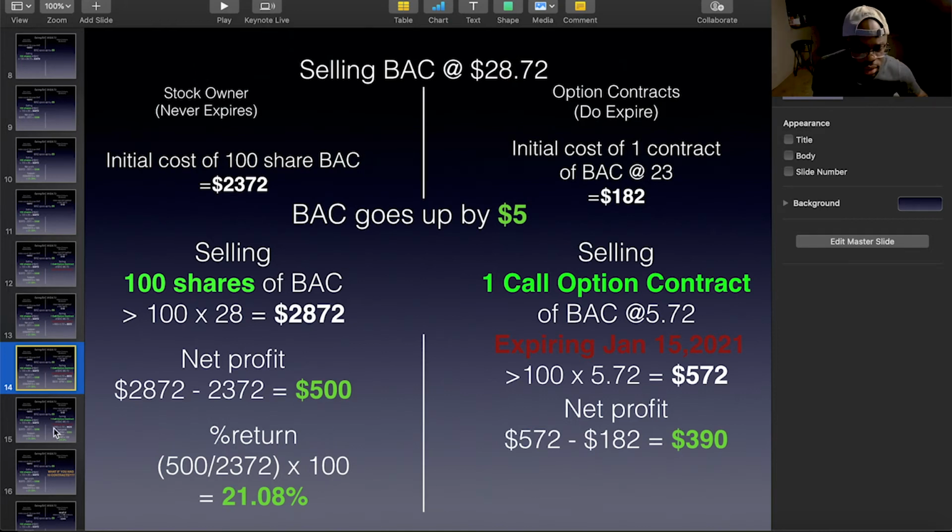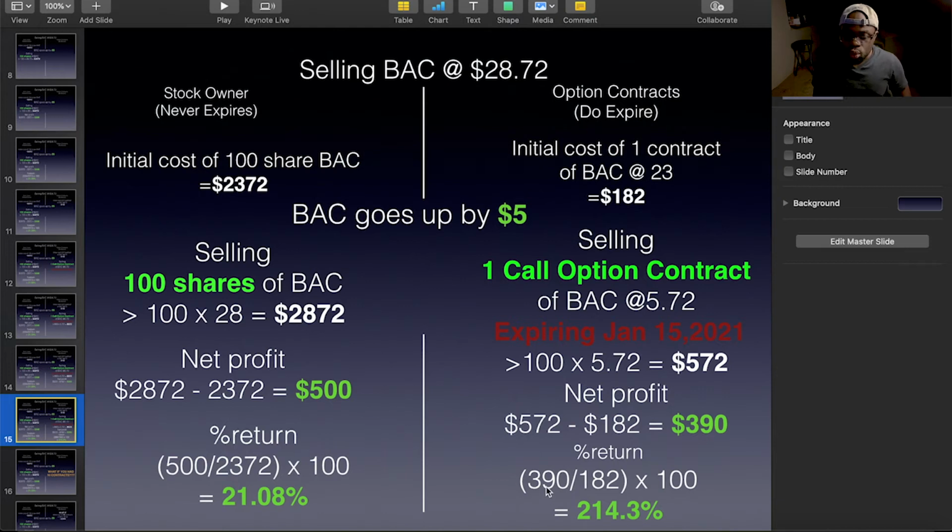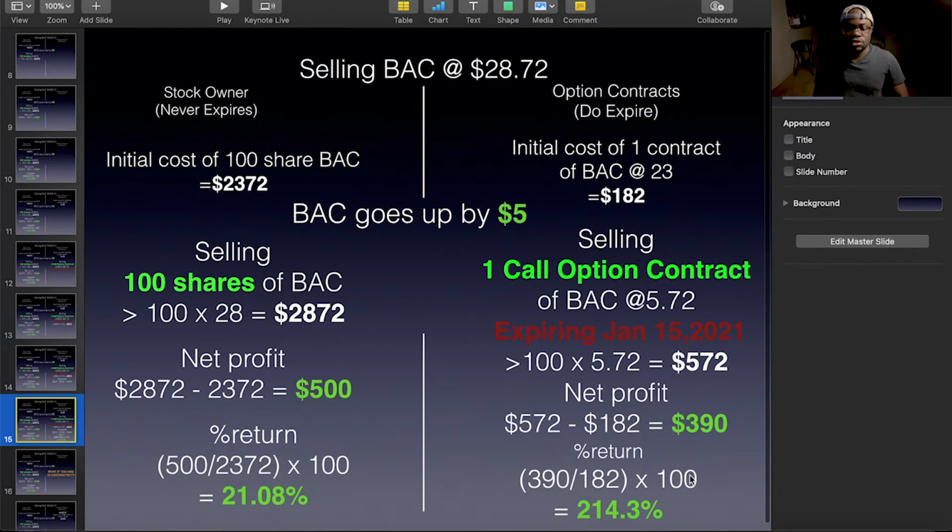But I'm not done yet. Guess what? Percent return, 390 divided by 182 times 100. That's 214.3%. You literally doubled your money. So technically you went 3 times the amount of your money, but then you have to subtract what you put in. Now you have more than what you even put in. Now look, this is almost 10 times more on a percent return. So now let's say, what if, this is where it gets even juicier.